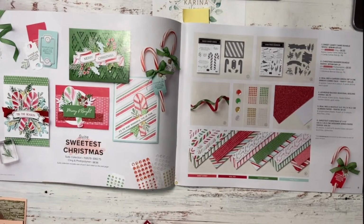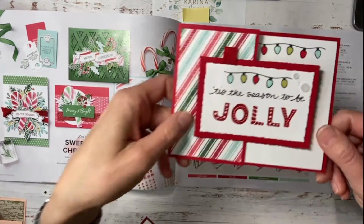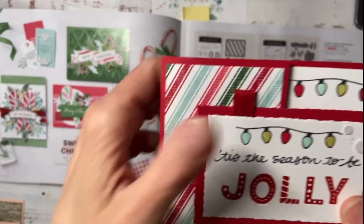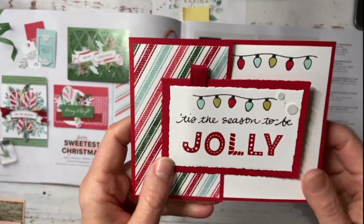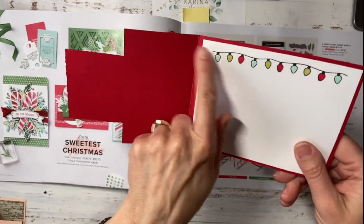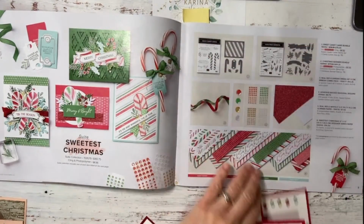I was just taking a look to see if I had any samples. Oh, I do have a sample. This one is called Jingle, Jingle, Jingle, and here's the paper. Can't you see the paper and the ribbon's just beautiful? And there's the sequins. Isn't that fun? This is a fun fancy fold card that can easily be turned into a gift card holder.